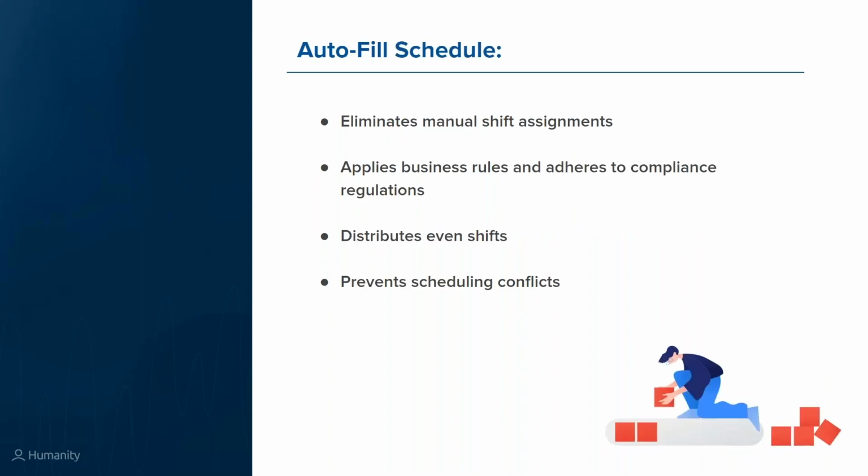Okay, so what is autofill? Autofill, as you know, very similar to Schedule Wizard, is going to go in and eliminate that manual shift assignment. So you're no longer going to have to fill each shift individually. It's going to go a step above Schedule Wizard and apply those business rules as well as any compliance regulations that are impacted by your organization. It also distributes your shifts evenly, so again, being able to spread out that workload evenly among your staff members.